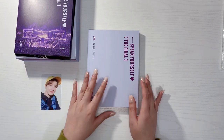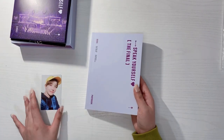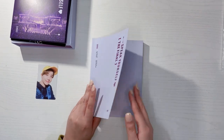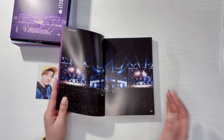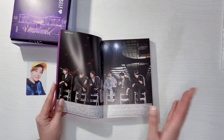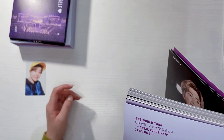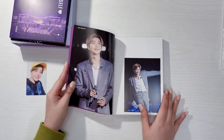So I don't know if they changed distributors or something, but now that I'm seeing a BTS photo card after a while, it feels different. So maybe one of these days I'll compare the old DVD photo cards with this one, which might be newer. I don't know, is it when they switched their company? I'm not really sure.